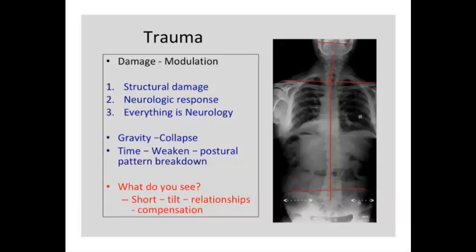This is an expression of a human body that has had structural damage and neurologic response. What do I mean by that? Well, if you eat potato chips and drink diet soda, then it's going to have a neurologic response to that. And at the end of the day, as we get older, we get weaker, and guess what happens? We just start crashing down, and everybody gets broken down.